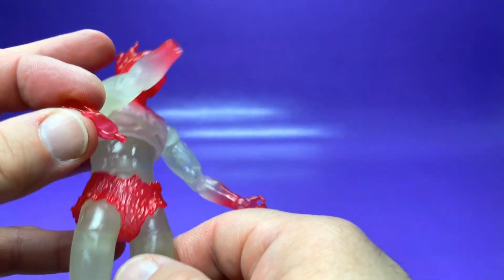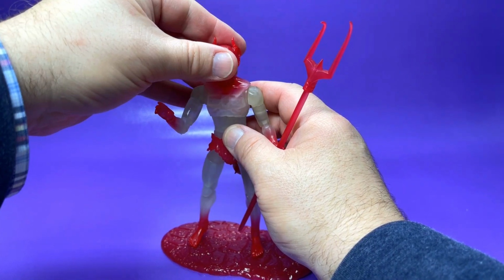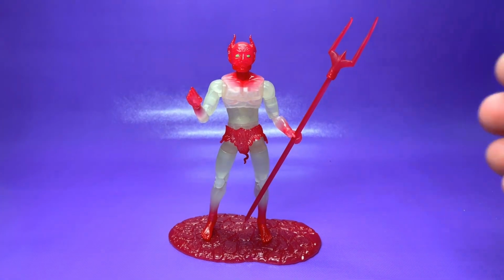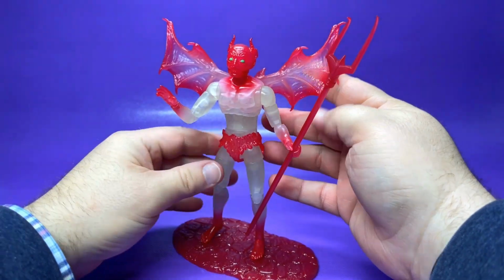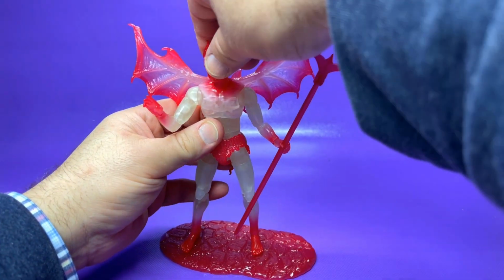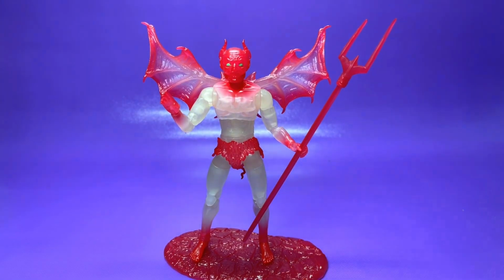Let's get him in there with his spear. I want to get him up on that base. See how this works. And he's looking really good. And I think, oh, we got to get the wings on. We got to get these wings on him. So let's do that real quick. Let me grab the wings. There we have it. And man, he is looking really, really cool and menacing. And I got to hand it to Chris and anybody he's working with on this, that they've put out a pretty decent demon figure. This is really, really cool.